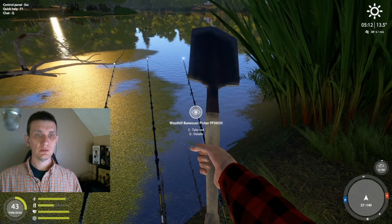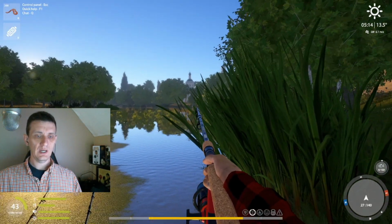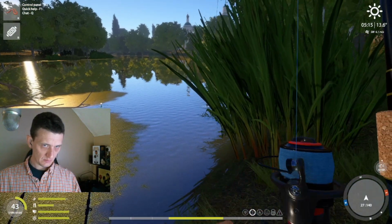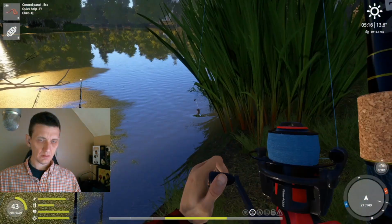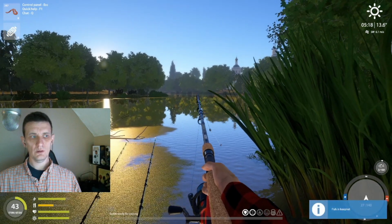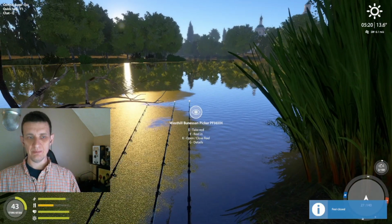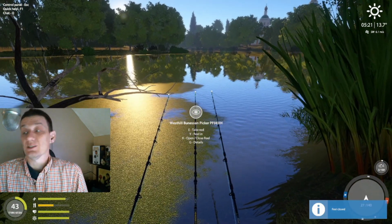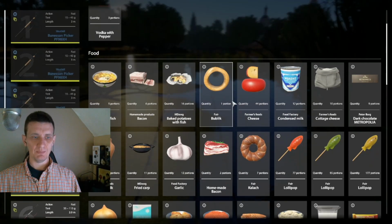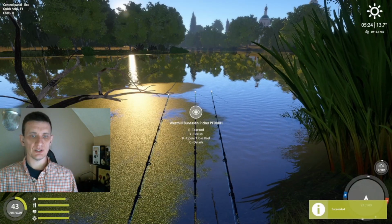Nibble, nibble. Ooh. Hey, if it's a Donets Ruffe, it's a water body record. That's why I fish for bream so much, because it doesn't matter what I fish for, the bream find me, so I just embrace it. Just embrace the bream. Let's eat some fried carp. We need to cook some more fried carp.